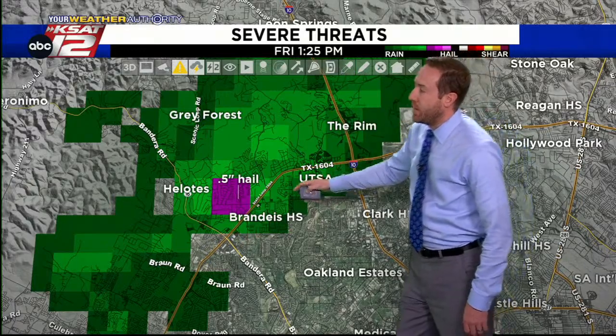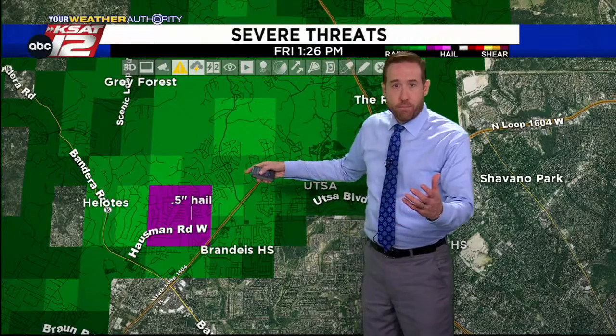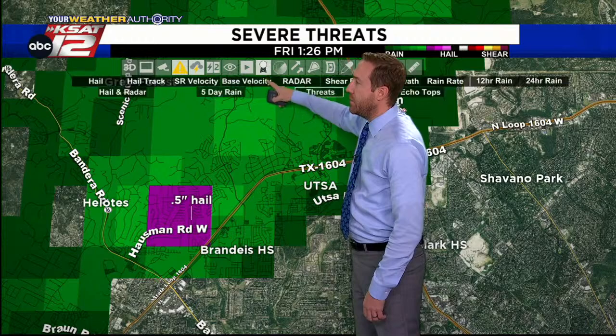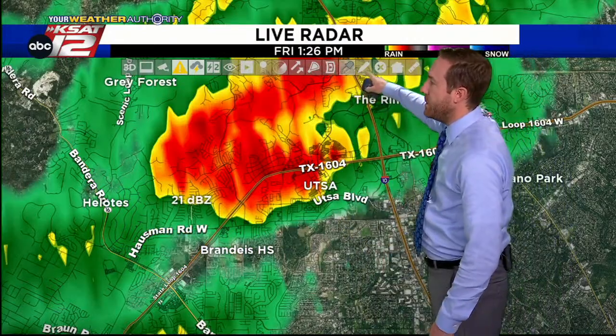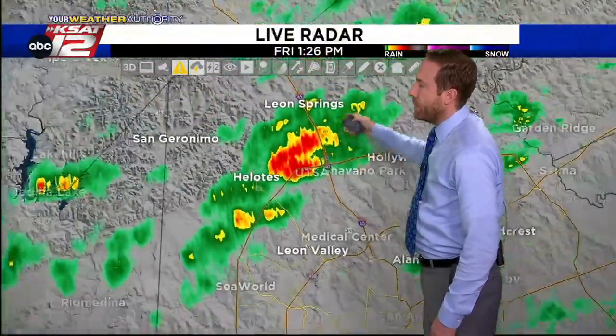And that's possible there just to the northwest of Brandeis High School is what we're seeing. Let us know if you're seeing some hail. Send the pictures in the KSAT Connect so we can get a better idea of what's going on. So we'll switch it back to radar, and we'll turn some of this off. Zoom out again.